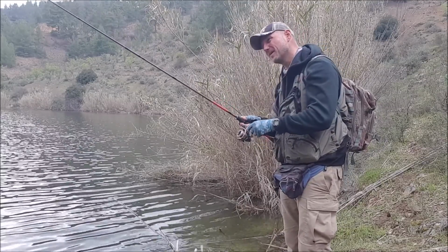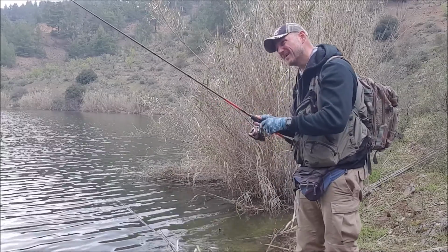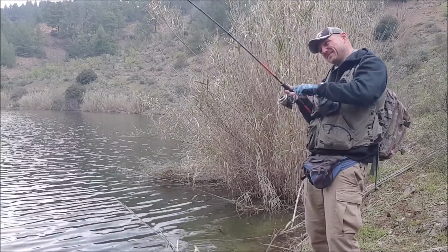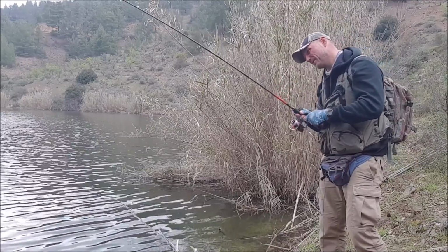Oops, it is a bite, yes, a bite. Come on, small. I think it's small. Again, there was a bite. Yeah. Yes, I got it. See, I checked a small one. Yeah, that I told you.